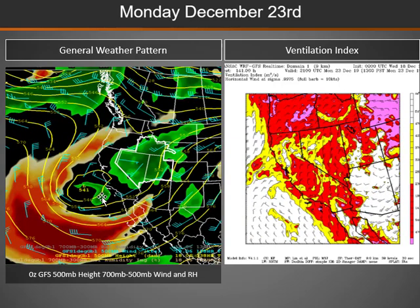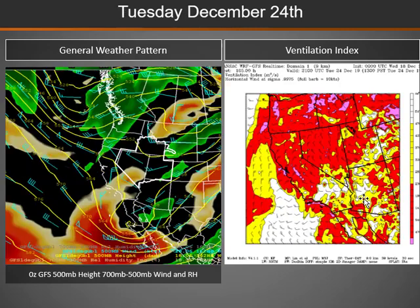On Monday, this area of low pressure will start digging southward along the California coast, and it will allow clouds to increase across the region and some showers across much of the Great Basin. Again, low mixing heights with the exception of southern and eastern Utah, which is where those winds out ahead of the trough will still be breezy. On Tuesday, that area of low pressure drops into the Baja Peninsula well south of the area, so precipitation will be exiting, and ventilation index will remain low.